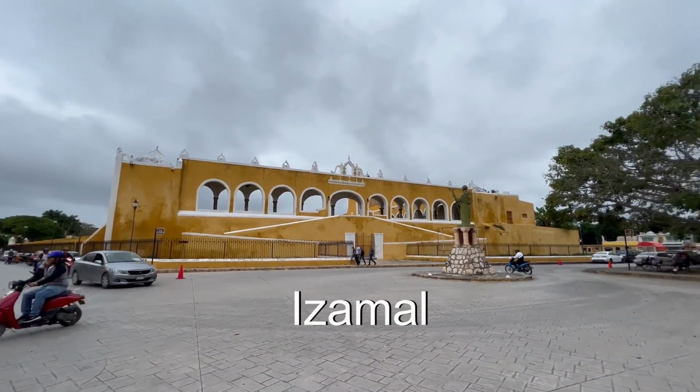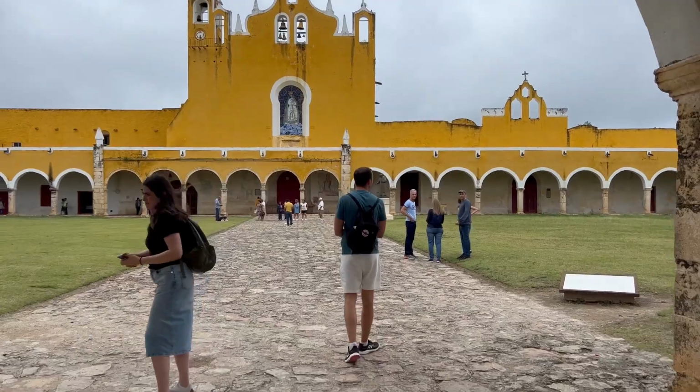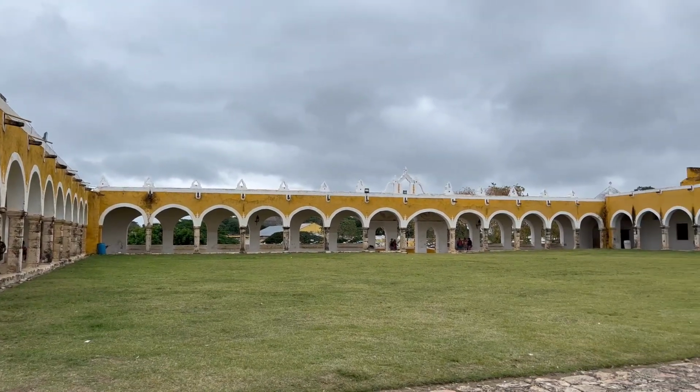We really like that almost every house in Izamal is painted yellow. Be sure to check out the Convento de San Antonio de Padua with its immense atrium.